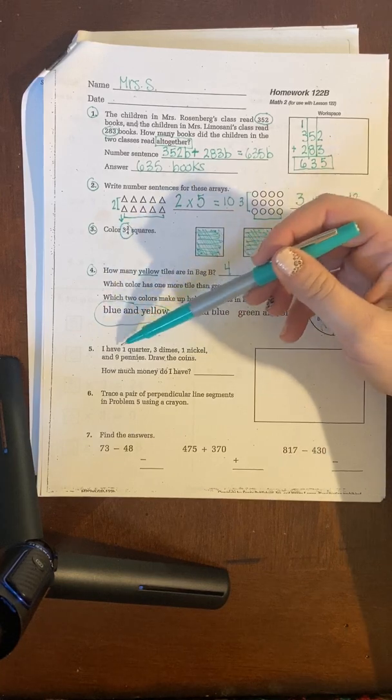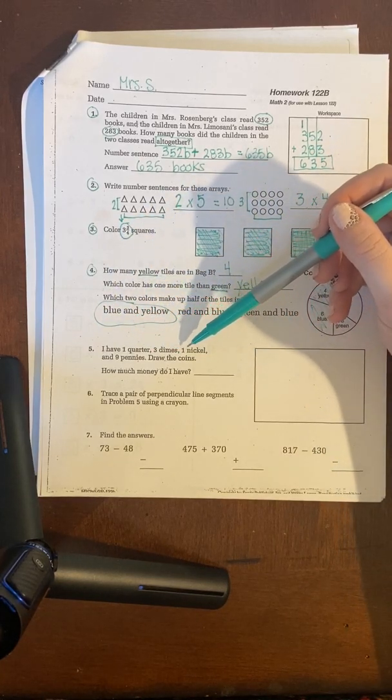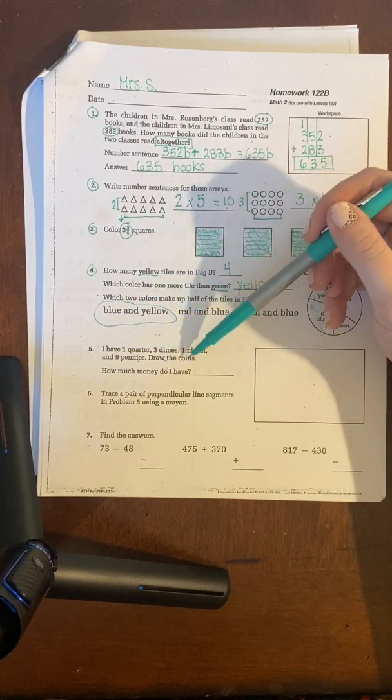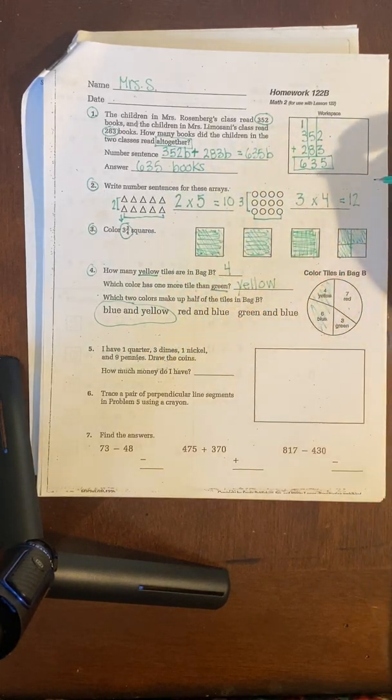I have 1 quarter, 3 dimes, 1 nickel, and 9 pennies. Draw the coins. How much money do I have? Go ahead and pause the video and do that by yourself.